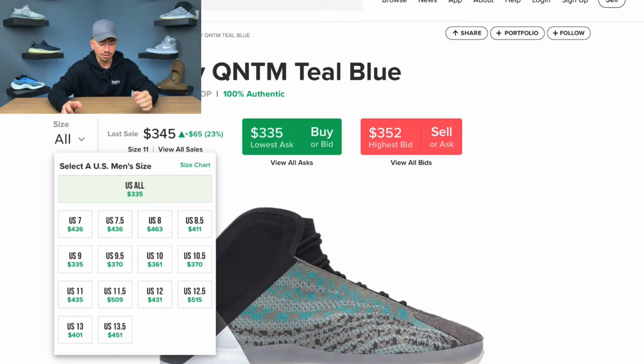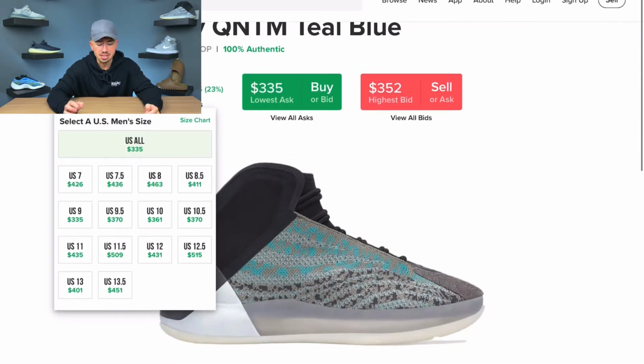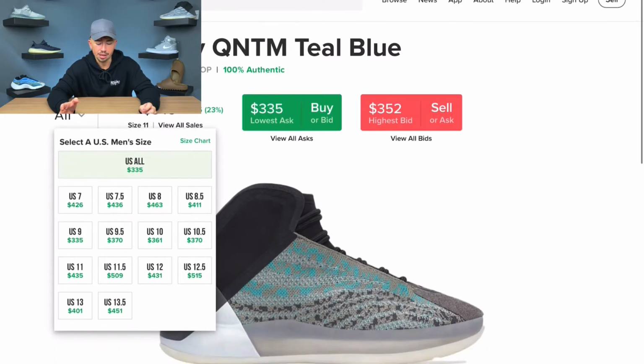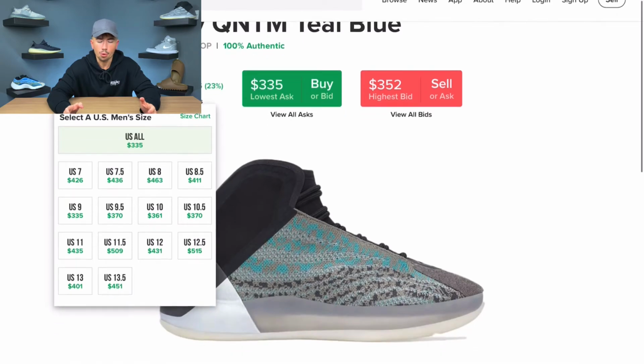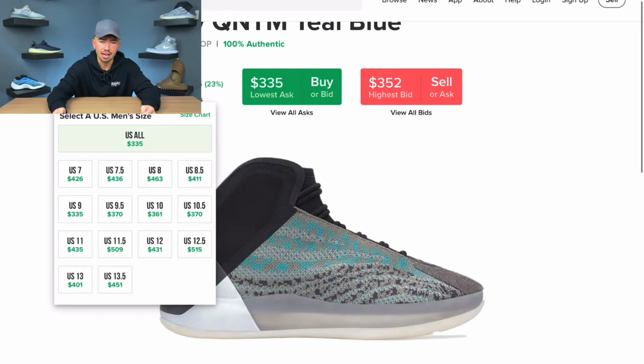Again, same thing. Of course we're looking at the bigger sizes doing better. Common sizes from 9 to 10.5, ranging from $335 all the way up to $370. US 8, 8.5 is looking about $400, $450, $411. Keep in mind these retail for $250, and of course with fees and everything, it's going to push that sales profit margin down a lot.